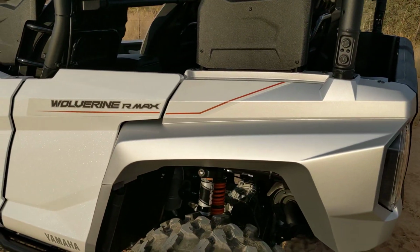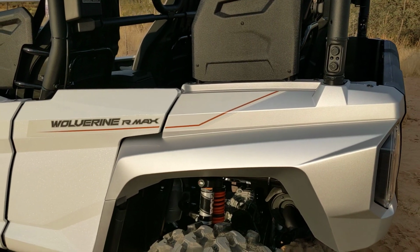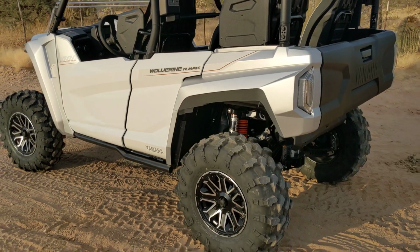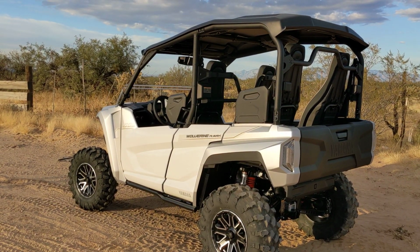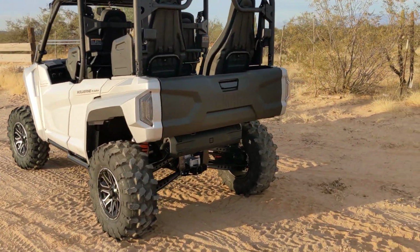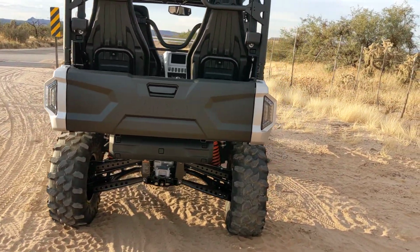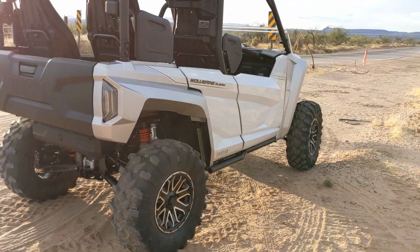This machine is going to be perfect for the type of riding I do. Trail riding, exploratory, in nature, and going out with the kids, having lunch up in the mountains. We come out the other side of the mountains, take the whole pass through, and there's another town called Sonoita that dumps you out, and there's a restaurant over there, a brewery we go to for lunch. So this is a perfect machine for that.